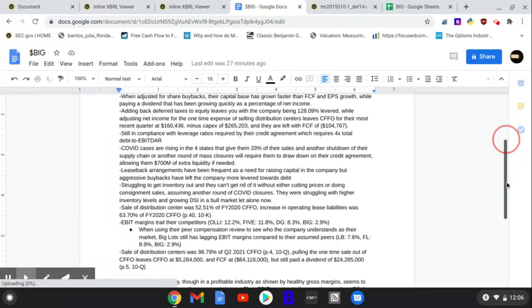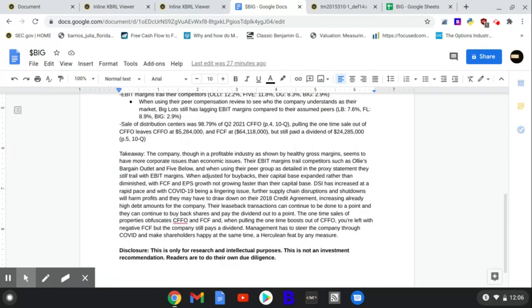A building that they own once. The company, though in a profitable industry, as shown by healthy gross margins, seems to have more corporate issues than economic issues. Their EBIT margins trail competitors such as Ollie's and Five Below.